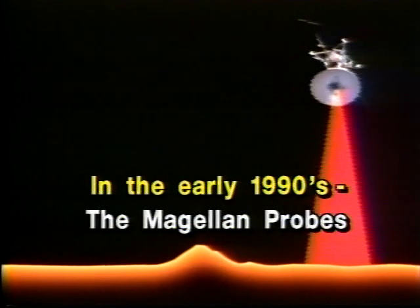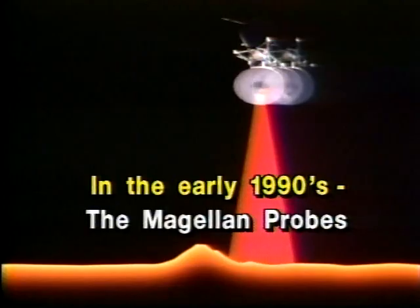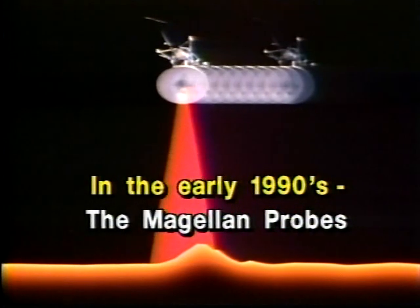The Magellan probes gathered extensive data from the surface of Venus in the early 1990s. Venus is rocky like the 3 other inner planets, but its surface is marked by intense and continuing volcanic activity.